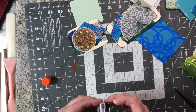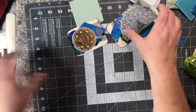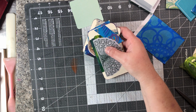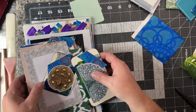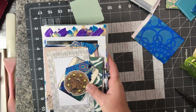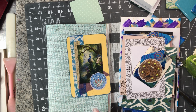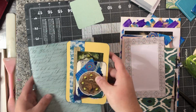Oh. Okay, set that aside. Lid on here. Okay, not too shabby for some little cards. So we'll do one in that signature and one in that signature. Let's just look at this signature, what we've got going on here. These two little cards are done.